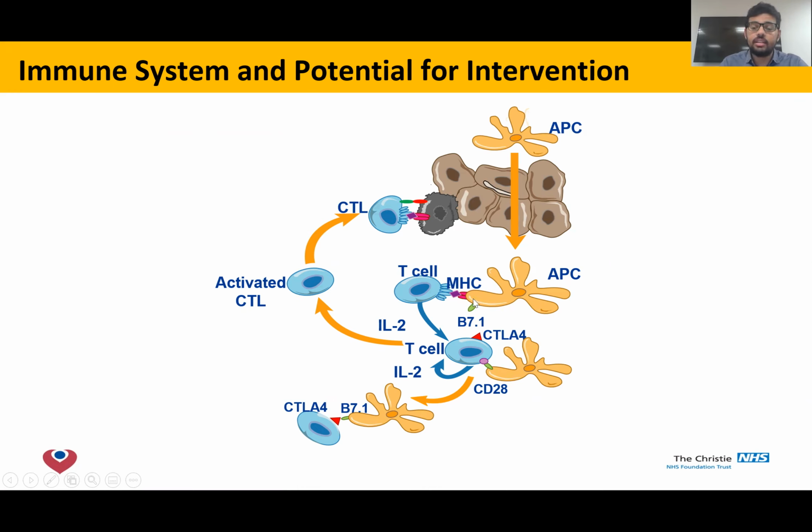And the T cell now becomes activated, and there are a lot of mediators and co-stimulatory or co-inhibitory signaling involved in this process. But at some point, the activated T cell, what we call cytotoxic T cell, is able to infiltrate the tumor microenvironment, recognize the cancer cells and kill them.